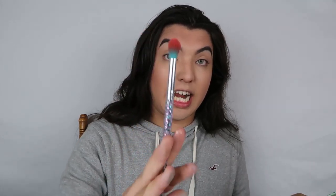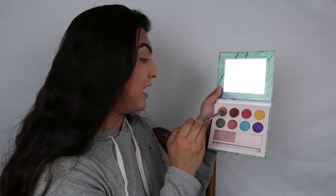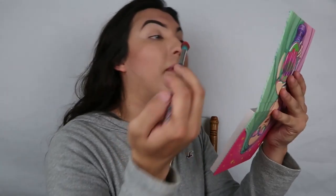Okay, so I'm gonna be taking the brush that I have. Look how pretty it is. Okay, so, oh my gosh, look at that. Oh my god, don't look at that. So I'm gonna be dipping into this neutral shade for my eyelids.